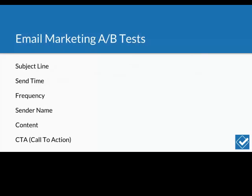Again, I'd highly recommend testing email marketing because, like I said, we want to invest our time here because this is where we can actually get people to convert. So you can test a lot of things with email marketing. We talked about subject line, send time, frequency, sender name, content, your call to action, so like the button at the bottom of the screen.